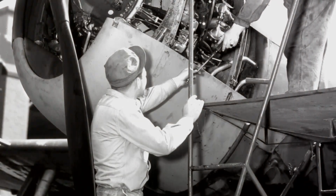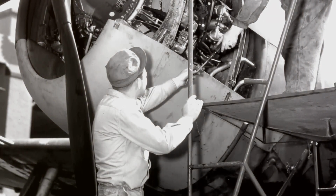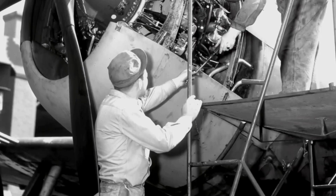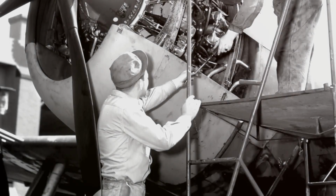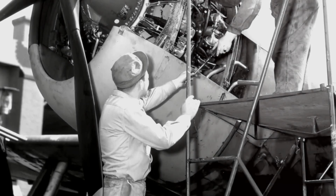The performance advantage at combat altitudes was clear, decisive, and growing more important as Allied bomber formations flew higher to escape German anti-aircraft fire. The service ceiling comparison proved equally discouraging for German pilots. The P-47 Thunderbolt's service ceiling reached 42,000 feet.